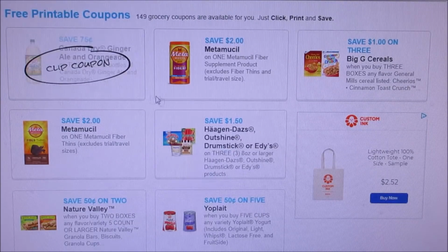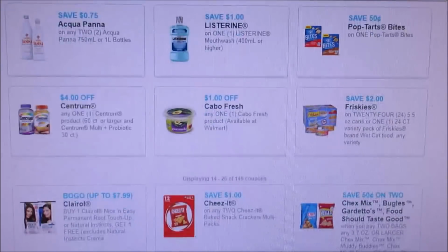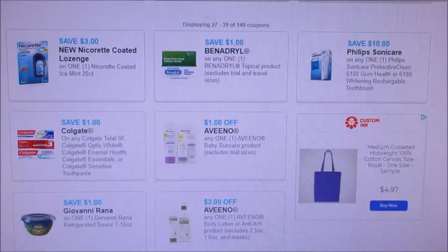They did add a ton of Canada Dry. There's some down at the bottom of the page, so I'll show you guys that when I get to it. But other than that, there is a bunch of new ones, and they usually put them right in the middle. So we're just gonna dig down.